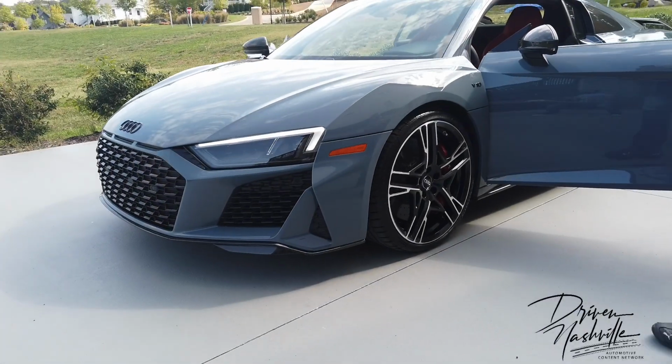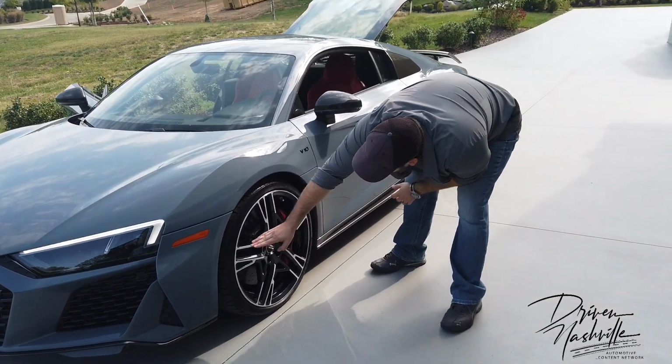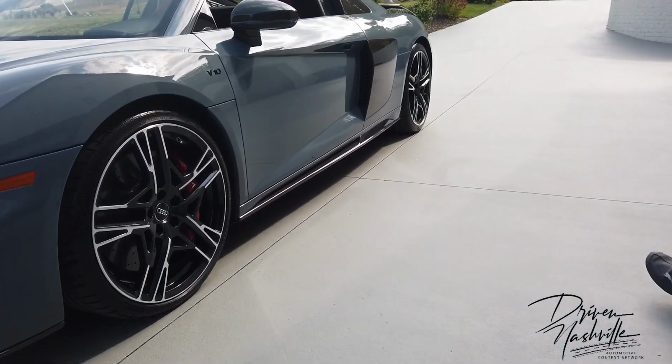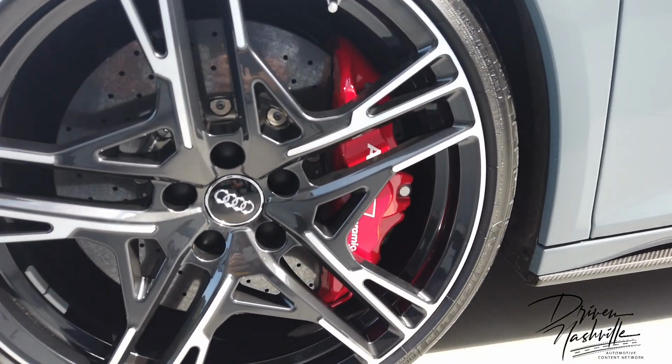Now the brakes are red. They are also carbon ceramics. And you can see here, these are called anthracite wheels. It's a certain polish they do, so they're essentially gloss black. Again, these are very sexy wheels. They're 20 inches.